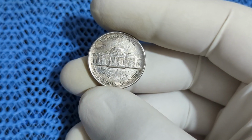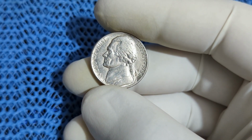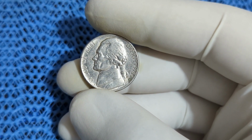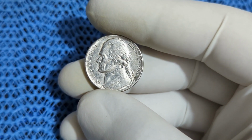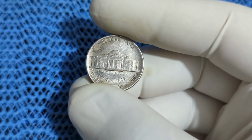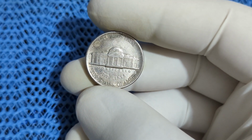A 1984 D nickel in MS 65 with full steps can be valued many times higher than a similar uncirculated coin without this feature. As of 2025, the market for the 1984 D Jefferson nickel reflects both its commonality and its collector appeal. Typical circulated examples are still essentially worth face value, as millions remain readily available. Even coins in lower uncirculated grades, like MS 60 or MS 61, usually command only a modest premium ranging from a couple of dollars to under $10.